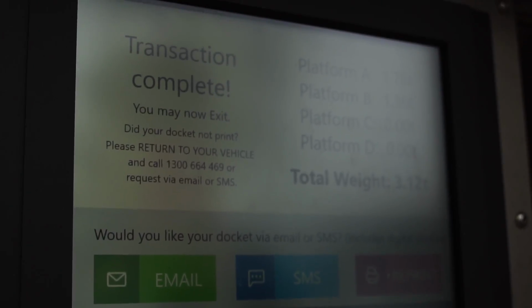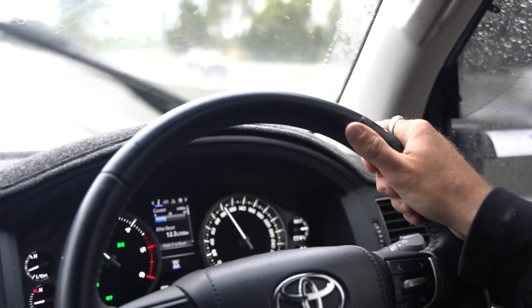Holy shit, it weighs 3.12 tons out of the box. That's with a bull bar though, snorkel, pretty much nothing else, and the 7 seats in the back. So let's jump in and make our way to our first modification, which is a bull bar.